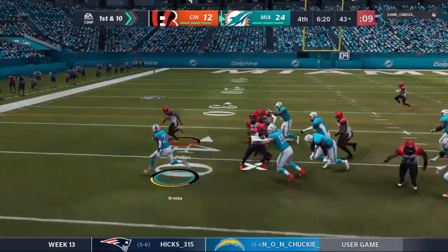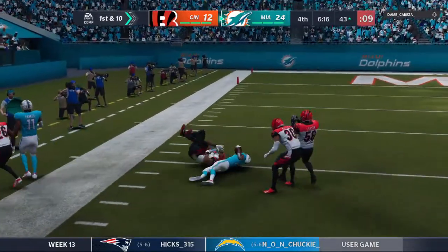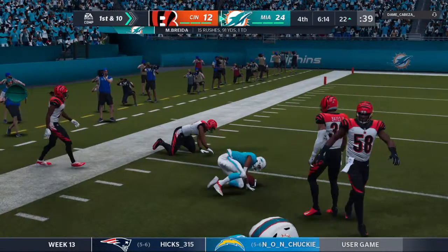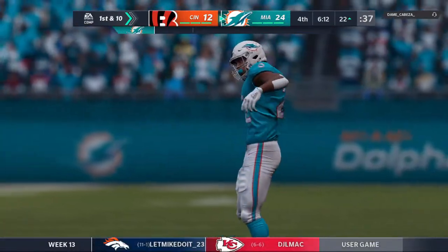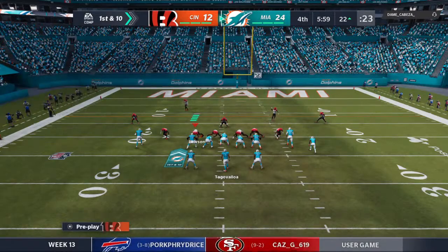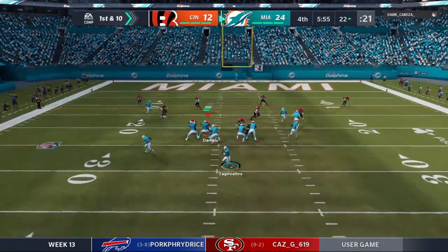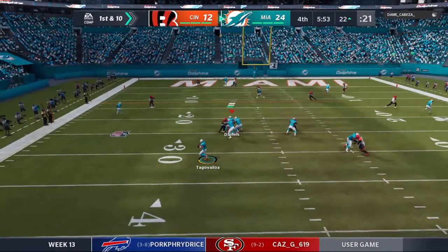Here's a handoff left side to Breida, and he's got room. And he'll get this one down near the 20-yard line, just shy of the 20. That's good for 21 yards and a 1st down. That's another Dolphins 1st down. Tua now on 1st down.